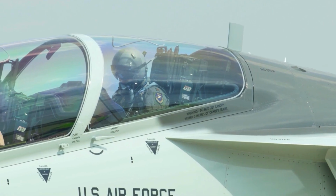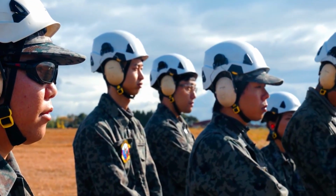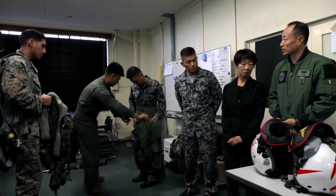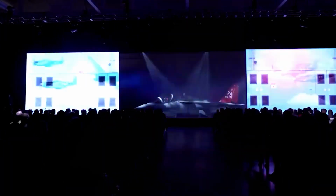It and other advanced trainers could take on much of the tactical training these high-performance fighters currently handle. This would save the JASDF money while providing top-notch training for future pilots. Working with the United States on the T-7 could offer Japan several key benefits.